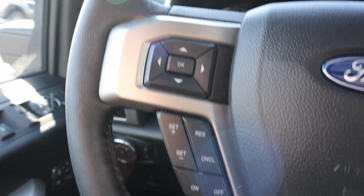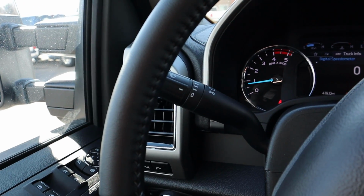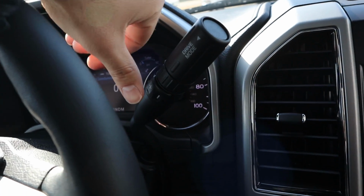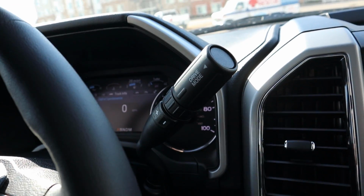And then your cruise control on the other side. Those are the controls for the little center stack, and then that is your stalk for the turn signal and also the windshield wipers. And then over here is the column shifter, so you can manually shift through that 10-speed automatic, and then there is the drive modes, which we'll get into in just a moment.